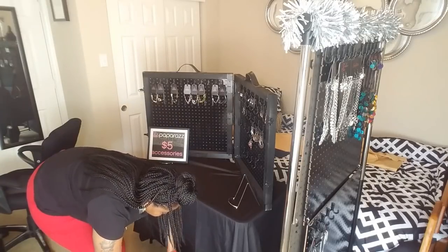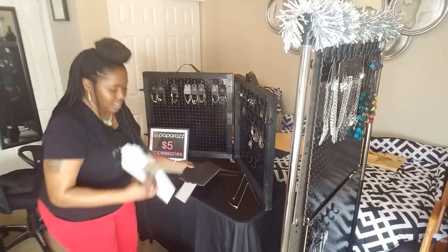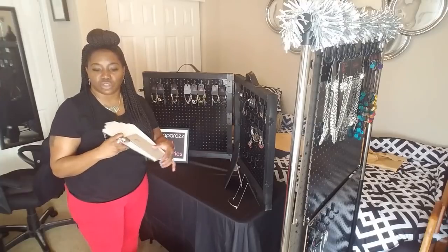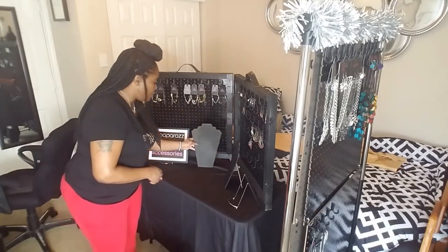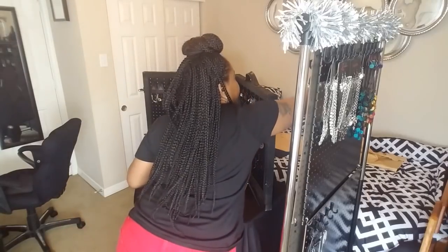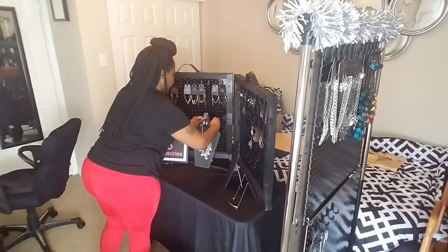Usually I try to, even though I have the necklaces displayed here, just to sort of bring a little more to the table, I will use my collapsible bust, and I might put 2 or 4 or something just to sort of showcase certain pieces, or sometimes I'll maneuver the pieces around. So let's just say I'm showcasing a couple of pieces. So let me just grab a couple of necklaces off of here. And so I am putting those up here.